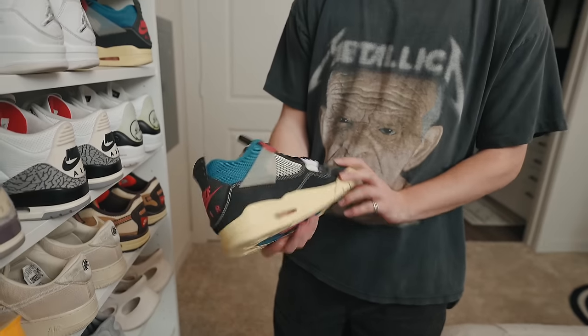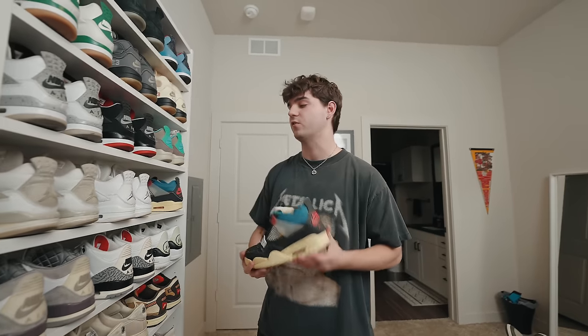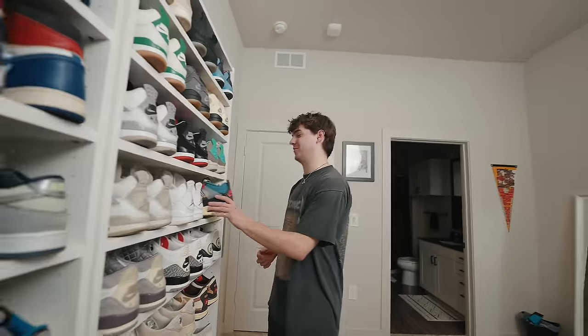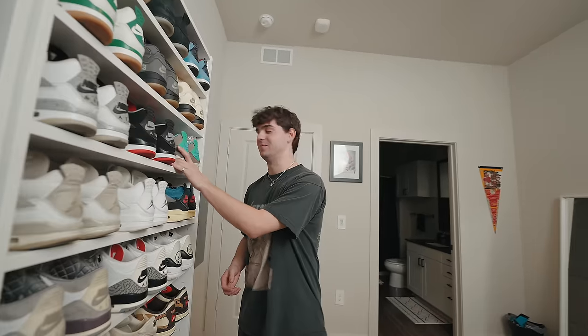Another Union 4. Off Noir. I'm not gonna go too far into these, but yeah, I mean, you guys have seen these. It's a painful shoe. Really dope shoe. Yeah, they're super uncomfortable. I made the mistake of wearing these at SneakerCon. Yeah. Biggest mistake I'll ever make. Yeah, that was a rough day in hell.